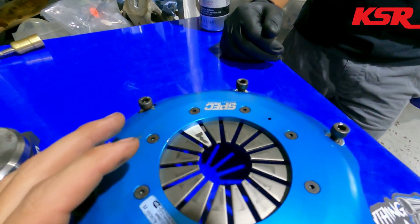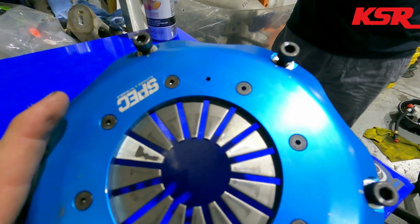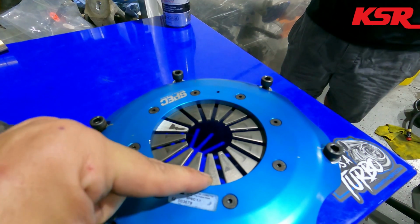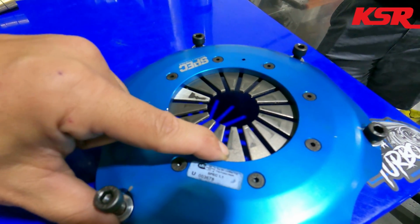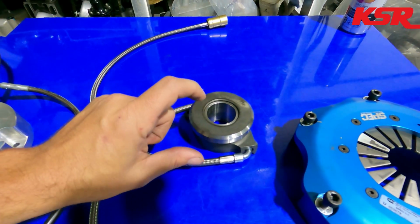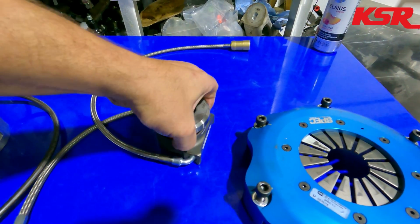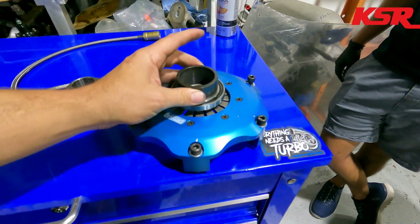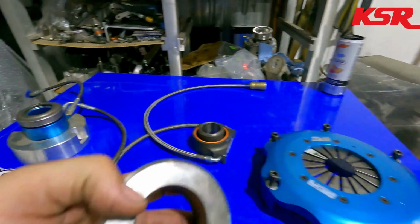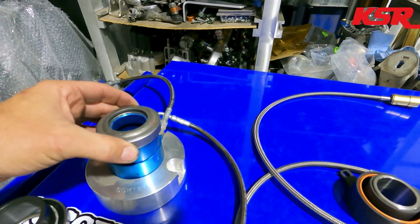So let's see if we can get the reflection to show. I'm not sure I can get it. Okay, you can kind of see the witness mark that is pushing all the way out here. So this is the bearing that came with the C5 clutch kit. And I'm going to just pop this out here. Initially, this is totally flat and it's wide, and this is not. You can see it's radiused.